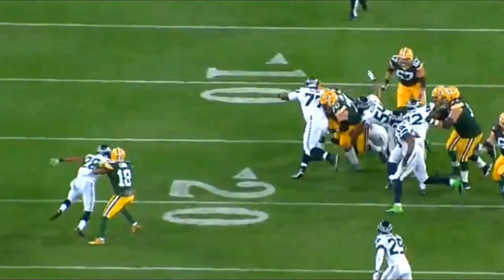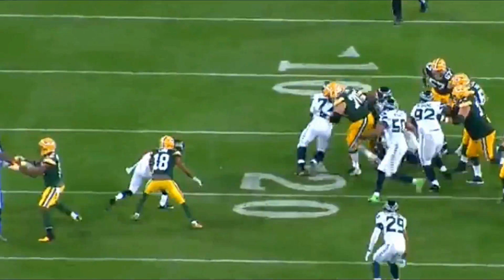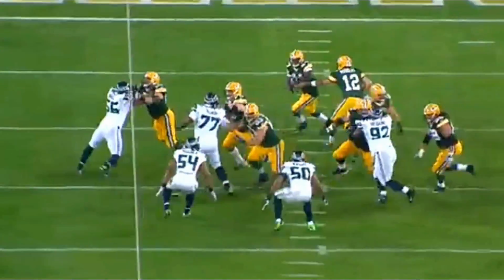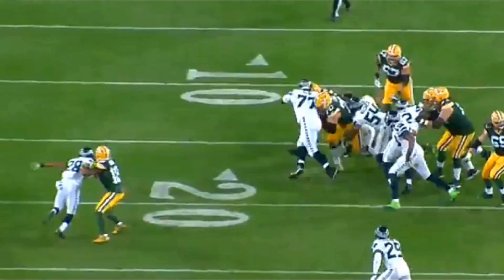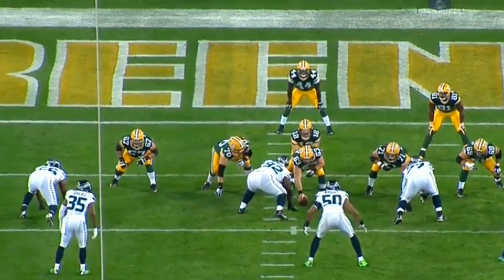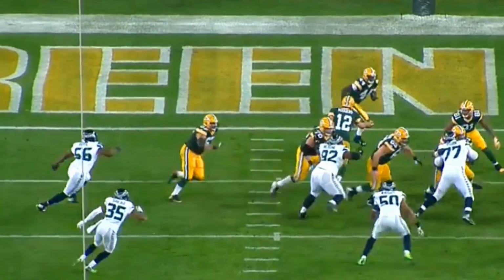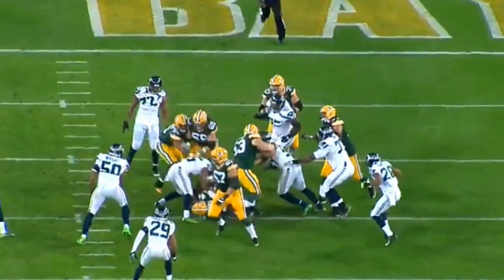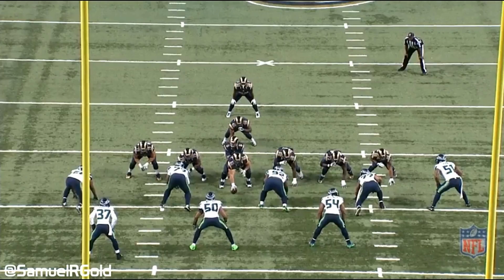In this play, Avril uses a pressed lockout to maintain his gap responsibility and to create leverage with his full arm length. This keeps Bulaga from getting inside his shoulder pad to drive him backwards. He stays strong and makes a play in the backfield. While Avril isn't the best at fighting through the trash piles between the offensive and defensive linemen, he's great at reading the play and staying aware of the situation while on the run.